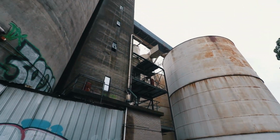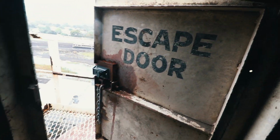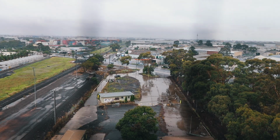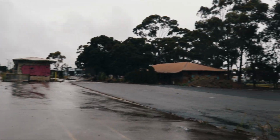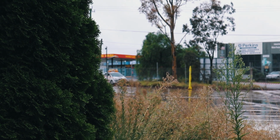Bit of a ladder section up here. See the security down there. Ladies first, bro. We'll see how close we can get to him without getting busted. Alright, we're getting real close to this. Is the car still there? Security car right there.